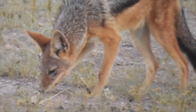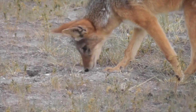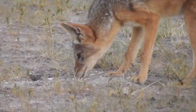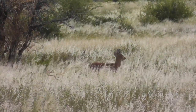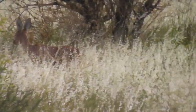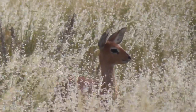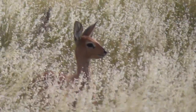And here are the jackals again. This time, instead of cavorting with vultures, they're eating ants. They have a very diverse diet. Soon we come upon a steenbok. Oh, it's 2 steenboks. They're a small antelope standing probably about 1.5 feet high. And most of the time, they are completely camouflaged in the grass. But at least we had a nice look at this one.